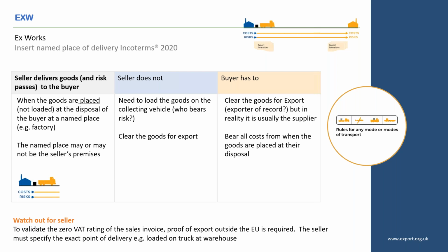You also have to consider that because this sale would be zero rated for VAT purposes, the exporter will require proof of export to substantiate that zero rating of the sale. So there are risks with using Ex Works. If we go to the next slide.